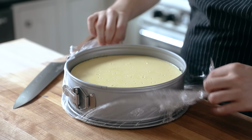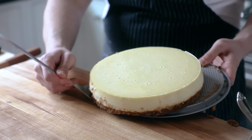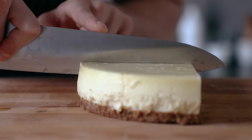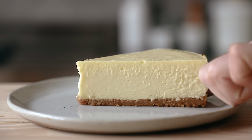Now at this point, you just need to slice your cheesecake. Carefully and potentially stressfully remove your cheesecake from the springform pan and place it on a board to slice. I'd recommend wetting a sharp knife with warm water prior to every slice, then slice up your cheesecake, and obviously you can eat it as is, but we're gonna go above and beyond here.